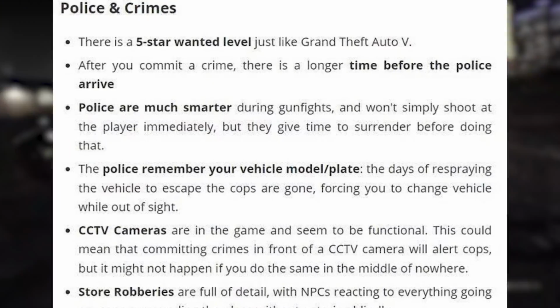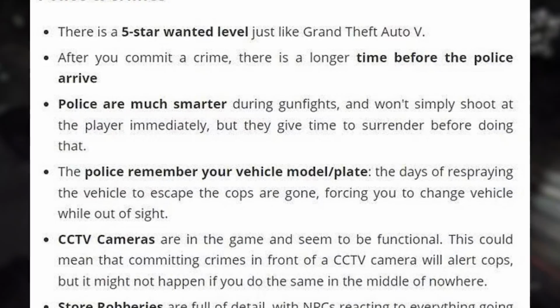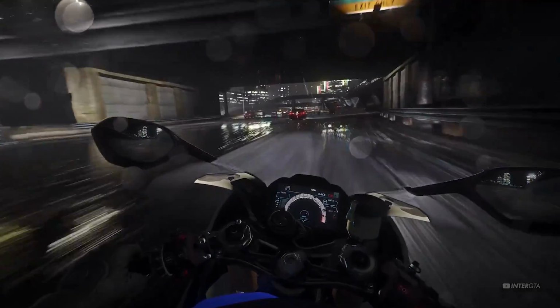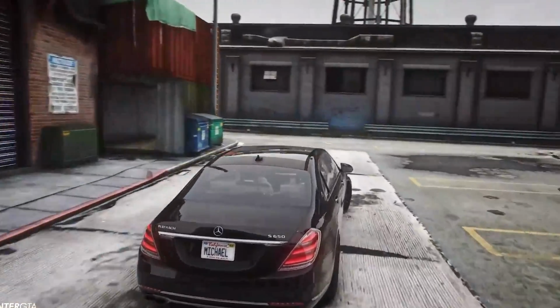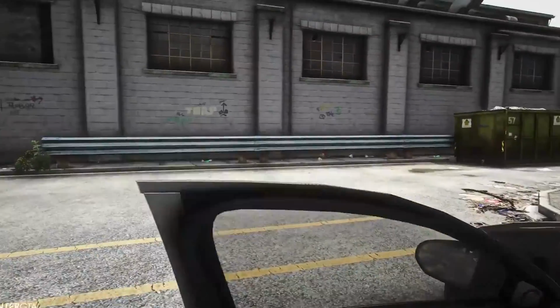Now, on top of this, CCTV cameras are in game and seem to be functional. This could mean that committing crimes in front of a CCTV camera will alert cops, but it might not happen if you do the same in the middle of nowhere. So this is kind of cool, because when you commit crimes around the city and different landscapes on the new GTA 6 map, you'll actually have to worry about whether or not there is functioning cameras or things watching you, because they could use this to catch you later on.